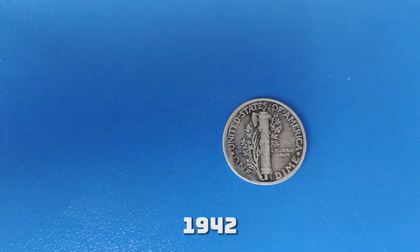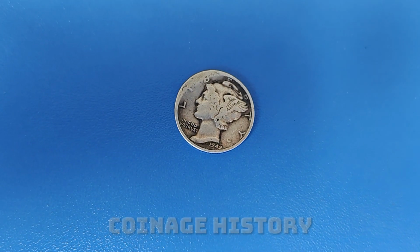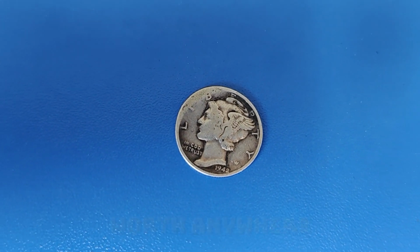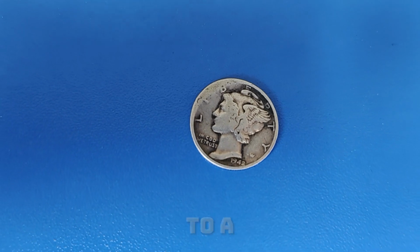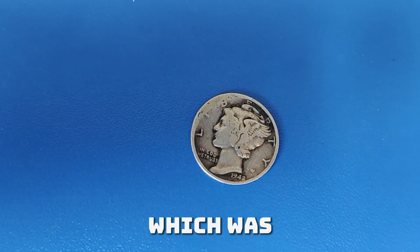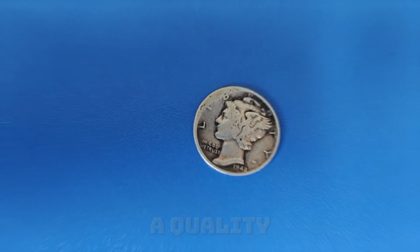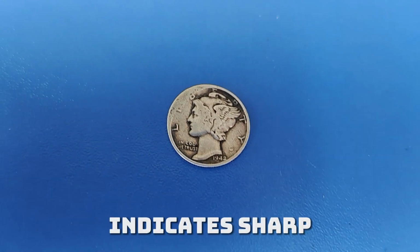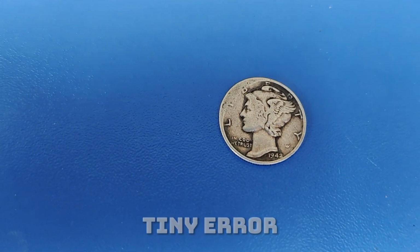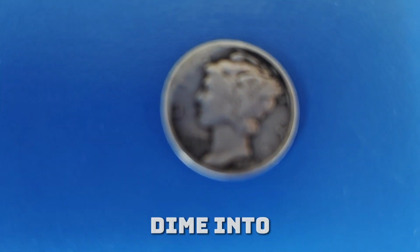The 1942-41 Mercury dime is one of the most coveted error coins in U.S. coinage history. And depending on the condition, this coin can be worth anywhere from $5,000 to a whopping $857,450, which was the record price paid for a mint state example with full bands detail, a quality designation that indicates sharp horizontal lines on the torch on the reverse of the coin. Yes, a tiny error, a mistake made over 80 years ago, could turn your humble dime into a fortune.